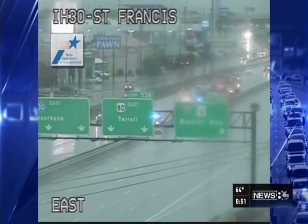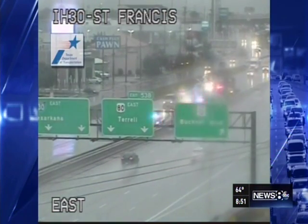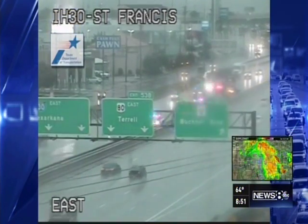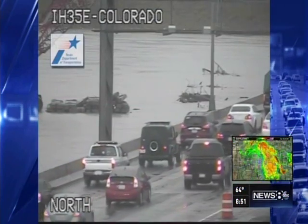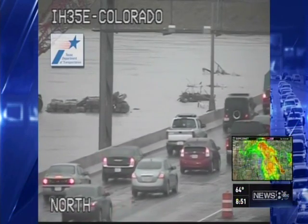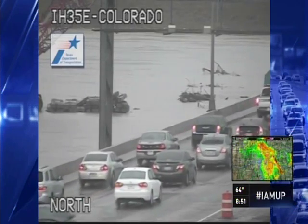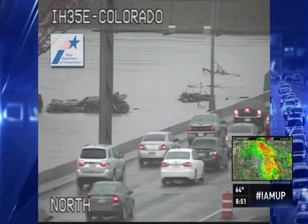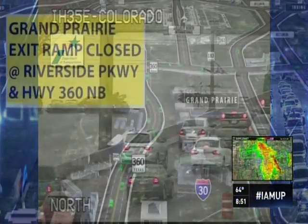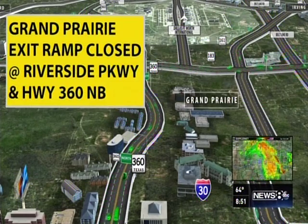And as you mentioned, now is the time to stay inside unless you have somewhere to go because of all of the accidents we're seeing across the board. Even looking at traffic because of the very slick roads at 35E and Colorado Boulevard, right there at the Trinity River, where that water is continuing to rise and cars are moving a lot slower than normal. It's been a very busy morning. And if you're going to have to go to Grand Prairie, be mindful: the exit ramp is closed at Riverside Parkway at Highway 360 northbound, and you want to avoid that area. Again, those are some of the accidents.